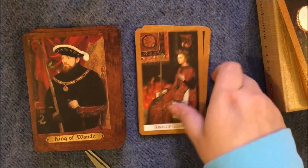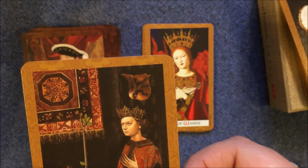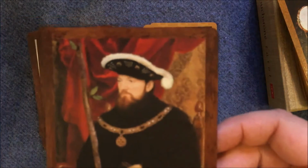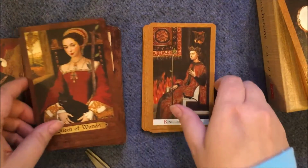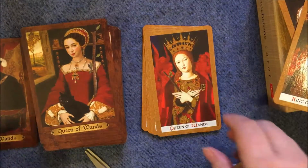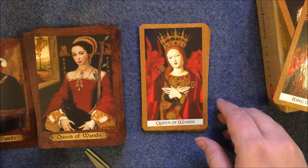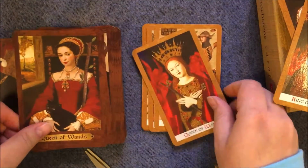This one just seems to be more cohesive. But again, if you look at the faces, see his face? It's just a little cold and distant. This one is also a little cold and distant, but just not in the same way. And maybe I'm just making that up to justify purchasing it. But there we've got the Queen of Wands. She's lovely. She's cold.